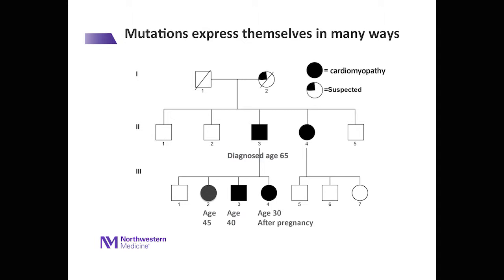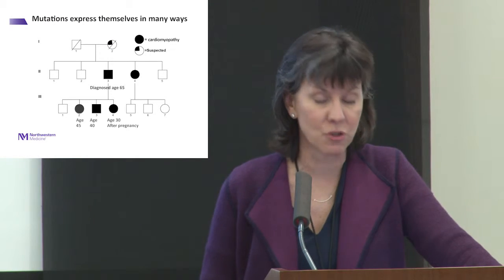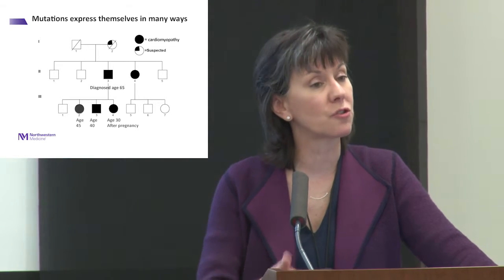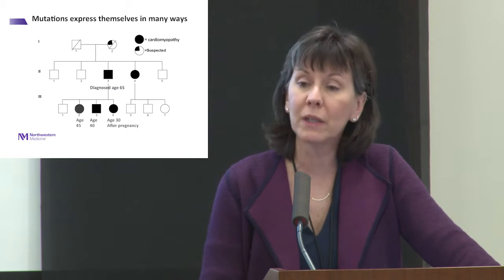And at the same time, his daughter was showing up right after her second pregnancy, where she was having profound heart failure symptoms, and we knew right away what it was. It was related to this same genetic defect. She was having symptoms much earlier in life, and likely the stress of pregnancy was actually bringing it on for her. Now, she's actually done really well.